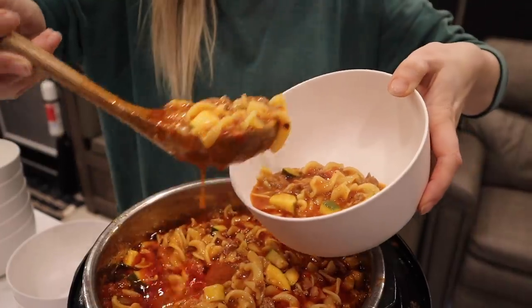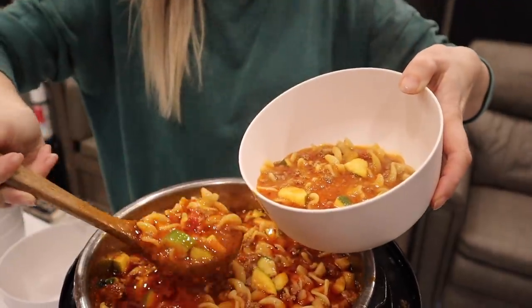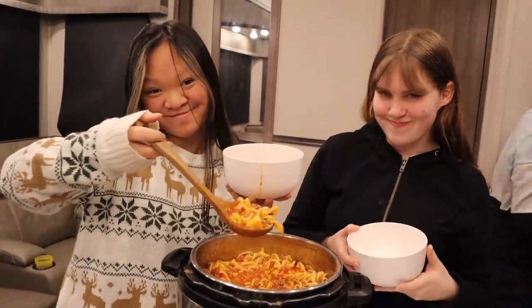As a mom, finding meals that your kids really enjoy is not only a win, but it just makes your heart so happy.